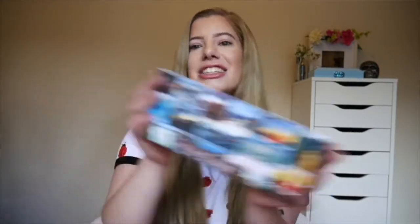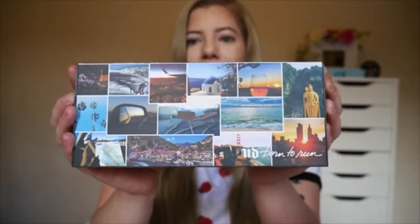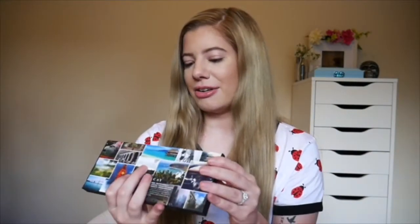So the palette that I picked to do the random numbers pick my eyeshadow look is Urban Decay Born to Run. I purchased this palette the same month I got here, I think. And I just thought it really fit me because I'm like, oh my God, Born to Run. And it says, you're not lost, you're born to run. And I thought that was really cute. And it just kind of like resembled me moving here, and like it was a big change in my life, and I thought it was cute. Okay, and the Polaroids, come on, this is so nostalgic.